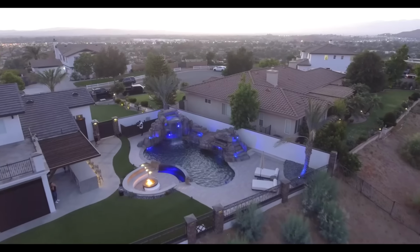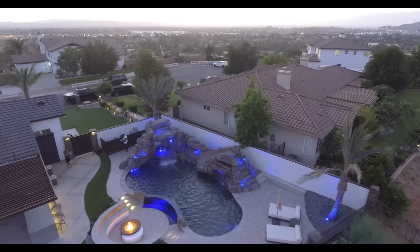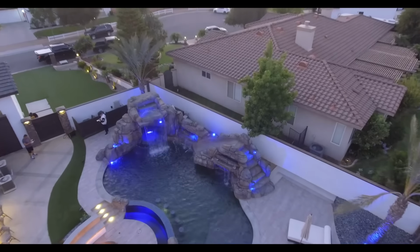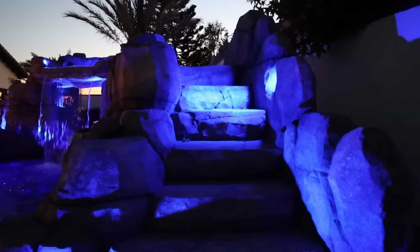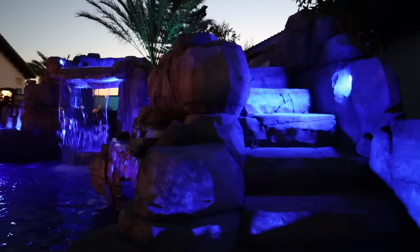Our rock work looks great in the daytime. It looks even better at night. So if you want to really light up your rock work, I highly recommend you run some conduits or low voltage wire while you're doing your metal lathing and your steel phase.